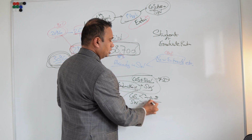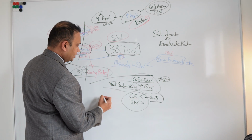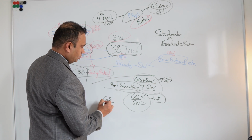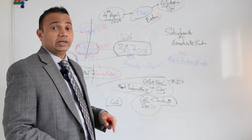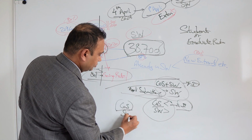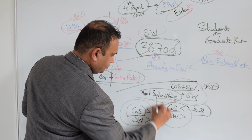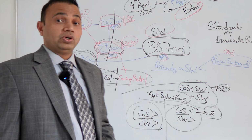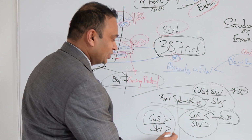So 1, 2. Only in a case where the cost is assigned, so cost assignment is the main part. If cost is assigned after this date and skilled worker filed after this date, new rules, very simple. So both are after this date.